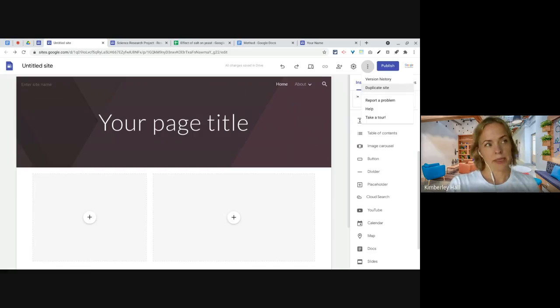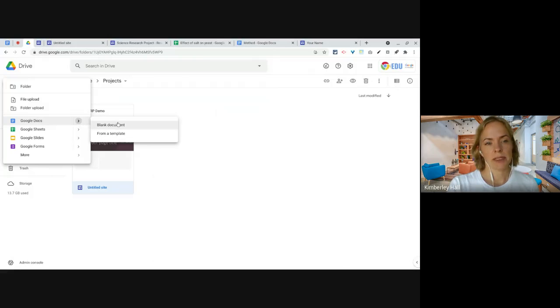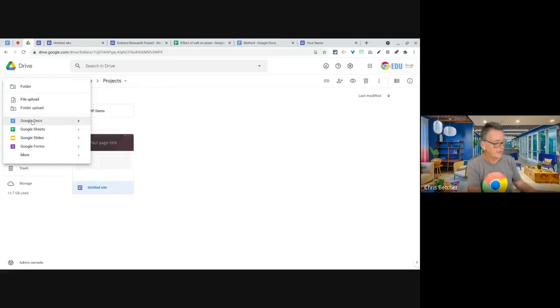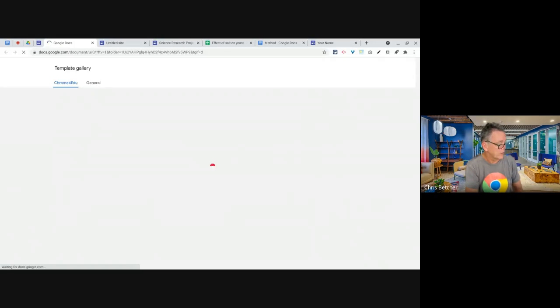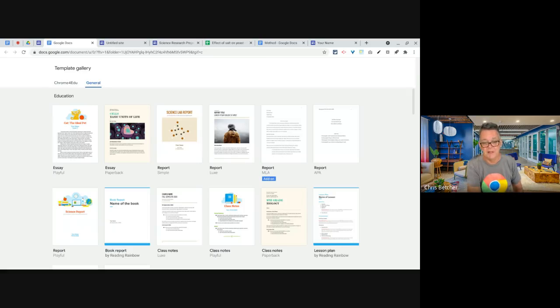Absolutely. And speaking of templates, as I mentioned, there are templates for all of our major apps. So if you go to docs.google.com, you'll see all the docs ones, or yes, if you click on that arrow, Chris, you get templates, right? From a template. You get either a blank document. And normally if you just click the word Google Doc, you'll get a blank Google Doc. If you fly out the side here, you can either do a blank Google Doc or from a template, then it'll take you over to the Google Docs site. Now, you notice the top here, it's got Chrome for EDU. That's this domain that I'm using right now. But next to it says general, and that's all the general publicly available templates.